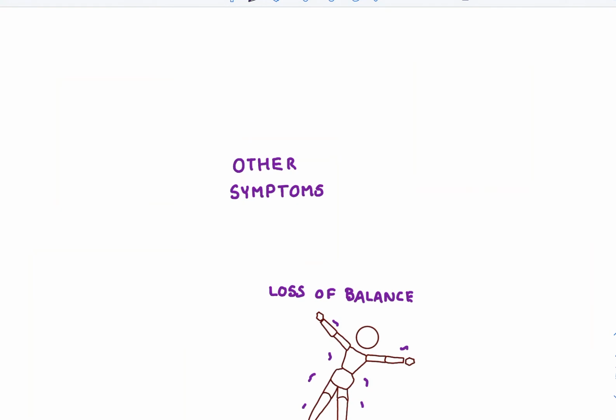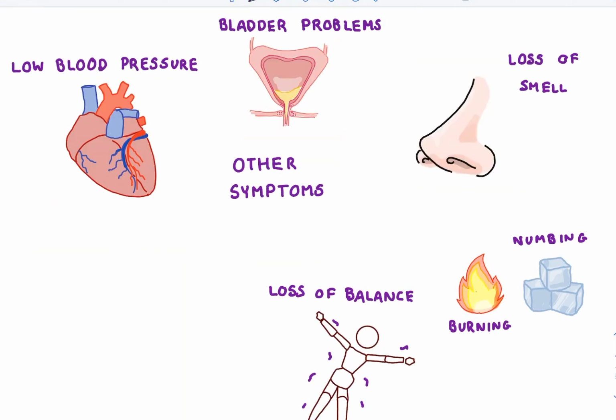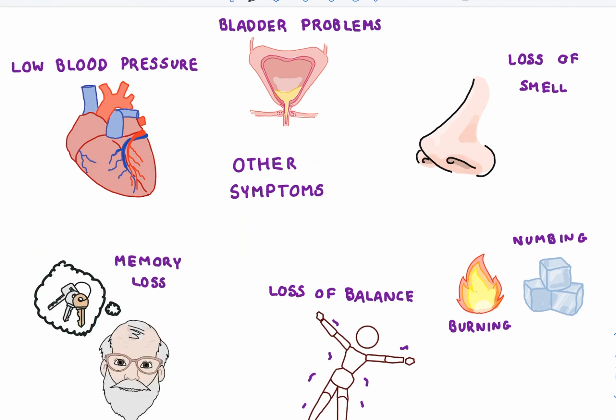Accessory symptoms include balancing problems, burning, numbness, and chilling sensation, and even those not movement related, like low blood pressure, loss of smell, bladder and bowel problems, anxiety, behavioral changes, loss of memory, and sleep difficulties.